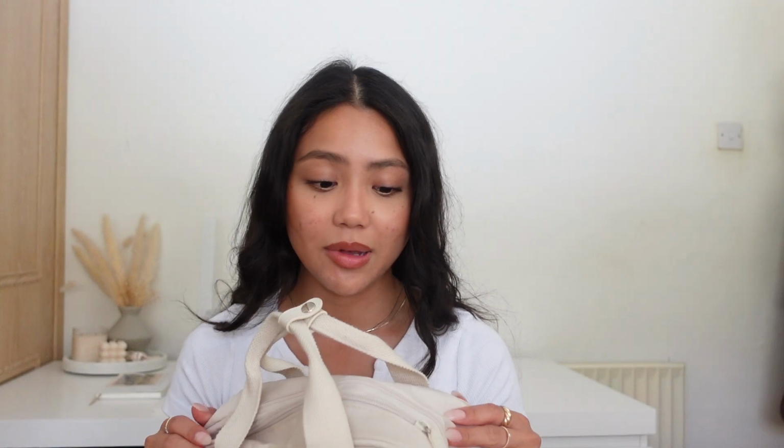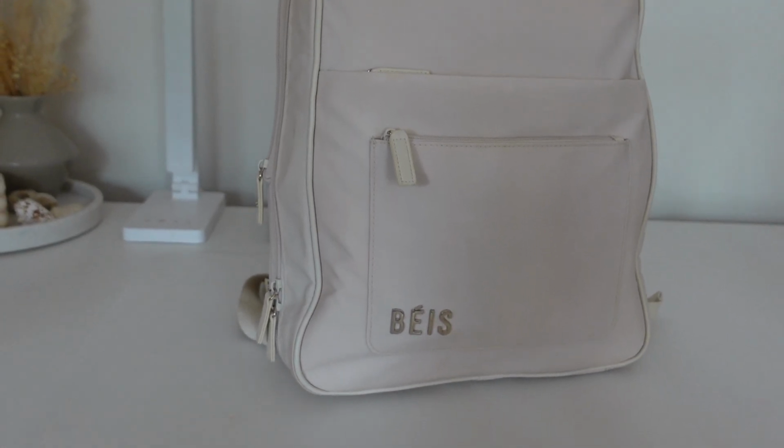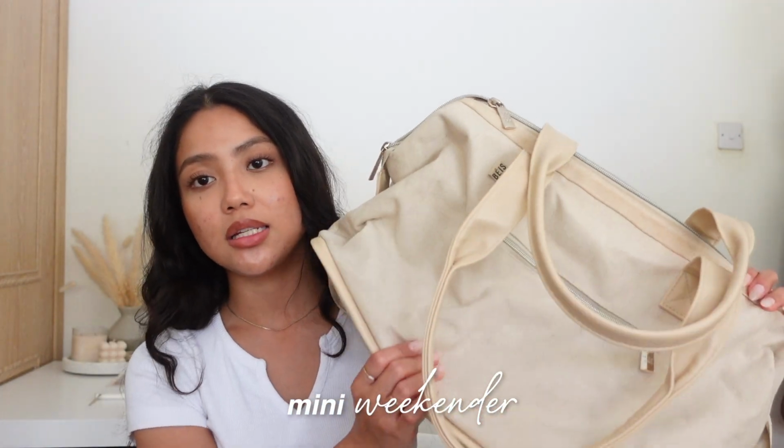I love this backpack. It is from the iBEIS recycled collection and I got it when it came out a couple of years ago. Since then, it's been my travel bag. I do have quite a few other iBEIS bags. I did use the mini weekender once or twice traveling, and although I do really like this bag, it's not the most practical thing for me to use when traveling.